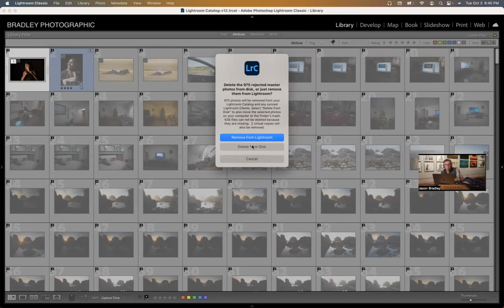Removing from Lightroom will remove them from the catalog, but they will stay on your hard drive. So if it's an image where you just left your lens cap on, or you were holding that shutter down accidentally and the motor drive was running, delete those from disk. You do not want to just remove them from the catalog. You want to dump them, get rid of them.